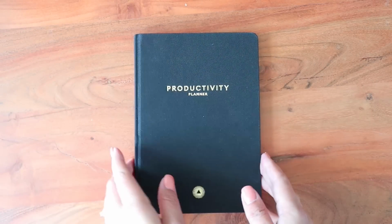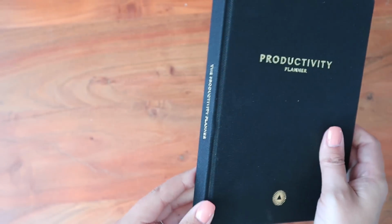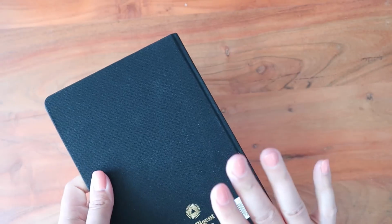Hi everybody, today I am going to be looking at the productivity planner. This is actually created by Intelligent Change.